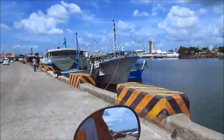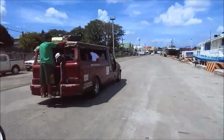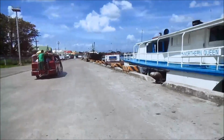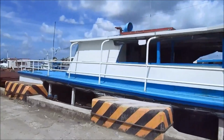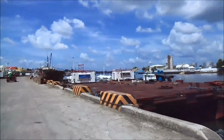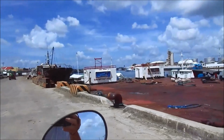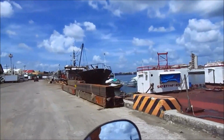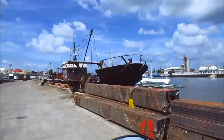Here's some of your boats here. Your typical jeepney. Big old flat barge here. Got a wheelhouse in each one of them, so they look like they're self-propelled. They're going to have their own engines in them. Look at a lot of these steel boats here. They need a lot of attention, but they still float.